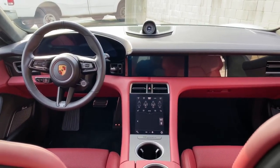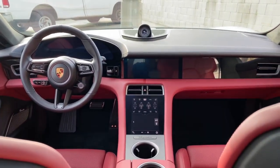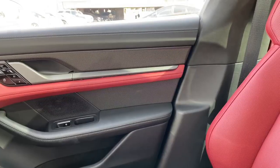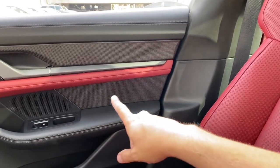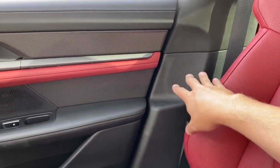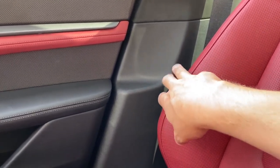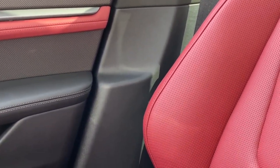With that said, I'm a little disappointed about one aspect, and that would be this little plastic panel on this pillar next to the door panel. You can see the door panel is beautiful, different colors, stitching, carbon fiber, and then it runs into this plastic panel and it just doesn't look anywhere near as good. For $185,000, you would think that panel would be finished in something other than what looks like cheap plastic.